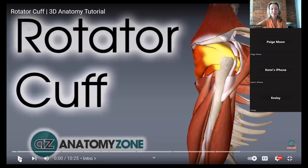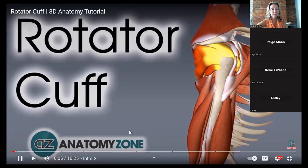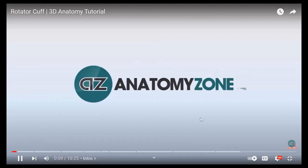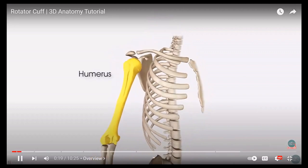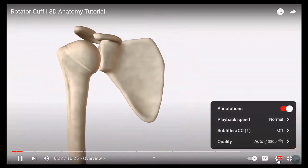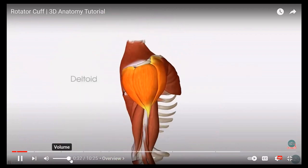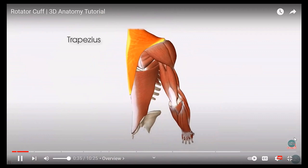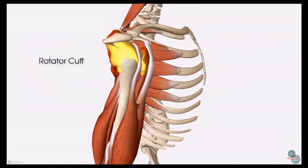It's from YouTube. Hi, this is Peter from Anatomy Zone, and in this tutorial, we're going to take a look at the anatomy of the rotator cuff. The rotator cuff are a group of four small muscles within the shoulder, which originate from the scapula and attach to the humerus to provide dynamic stability at the glenohumeral or shoulder joint. These muscles are found deep within the shoulder. So here you can see the pectoralis major, deltoid, trapezius, and latissimus dorsi muscle, which are some of the large muscles involved in moving our shoulder. Underneath these, we can find the rotator cuff muscles.